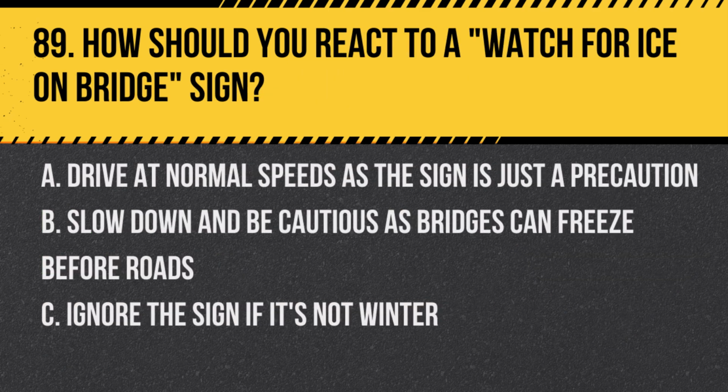Question 89. How should you react to a watch for ice on bridge sign? A. Drive at normal speeds as the sign is just a precaution. B. Slow down and be cautious as bridges can freeze before roads. C. Ignore the sign if it's not winter. Answer. B. Slow down and be cautious as bridges can freeze before roads. This sign warns that bridges may be icy even when the rest of the road is not, so extra caution is needed.